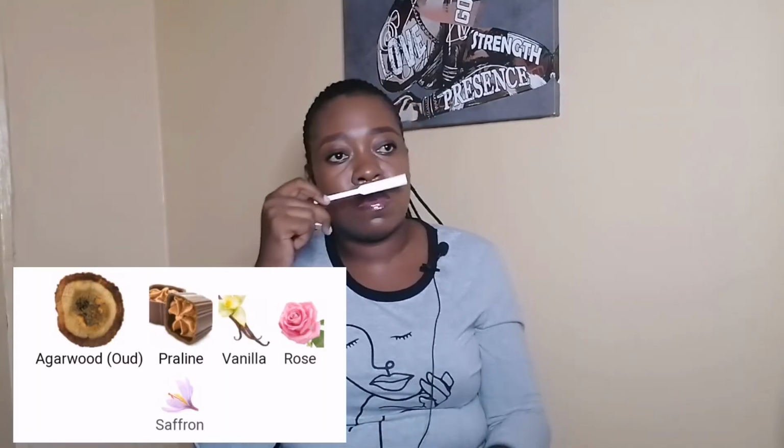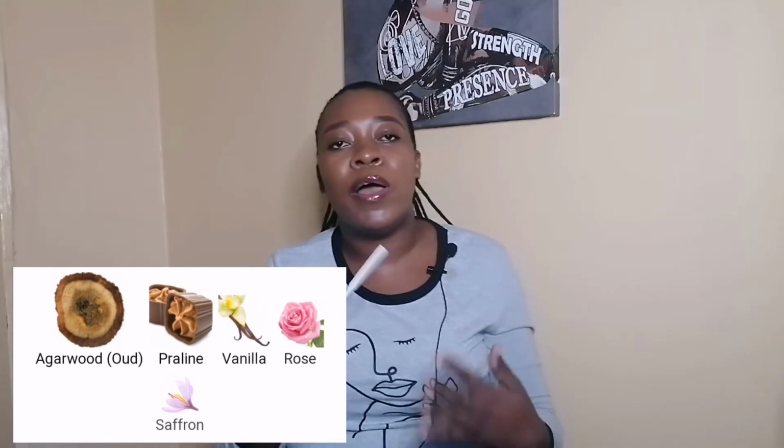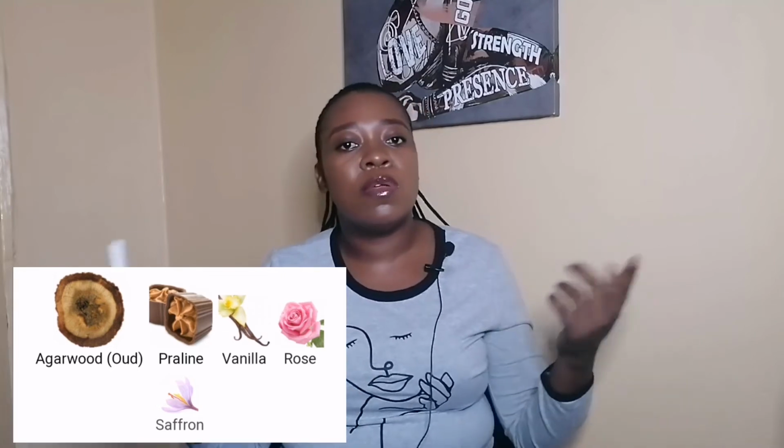So the notes of this one are agarwood, which is oud. Oud sometimes is called agarwood or akigala wood, so there are different types of oud. If you see me just saying oud and then in the notes it's saying akigala wood or agarwood, just know it's still oud. So we have oud, praline, vanilla, rose and saffron. Actually, this one doesn't have tonka bean, it has praline instead. Then basically those are the notes.